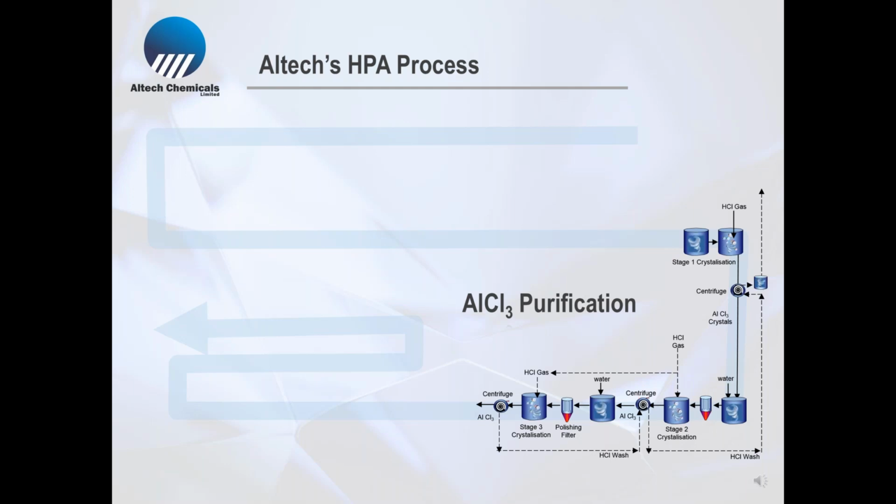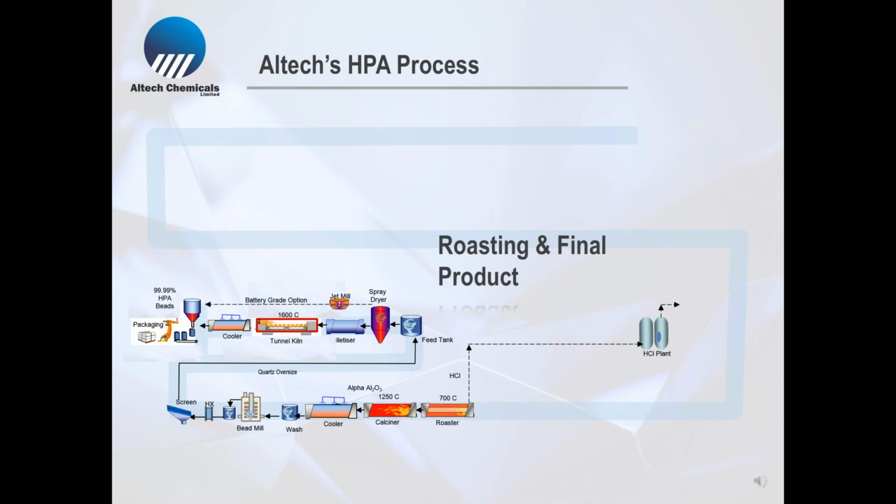Now the next step is to actually heat it up to 700 degrees, which then converts the aluminum chloride to aluminum oxide, which is alumina. It generates hydrochloric acid gas, and we feed that into a German HCl recycling plant. So we clean the HCl gas up again and refeed it back into the process.